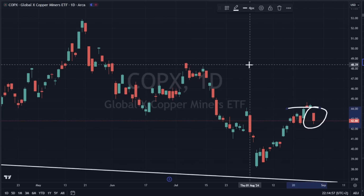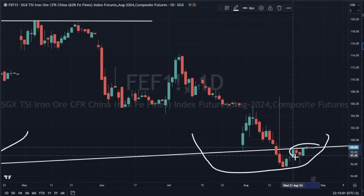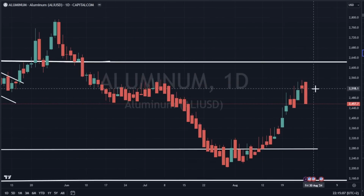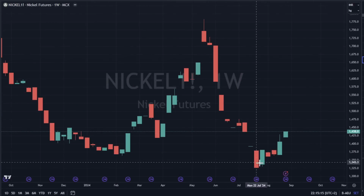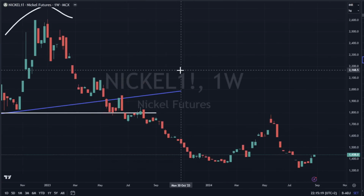COPX also selling off a little bit today. Iron ore working its way sideways on support. Doesn't look bad. We've got aluminum down 2.5%, and that does look like we could pull back with that bearish engulfing we received today. Nickel up 1.24%, and it is looking like we're going to try to work our way on higher here. We'll see if that occurs.